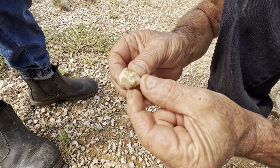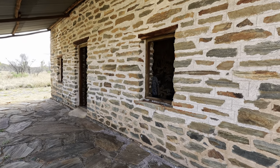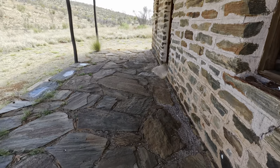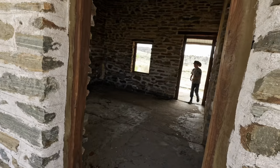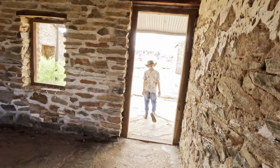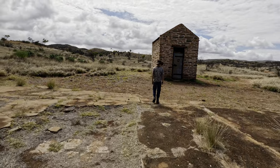Of gold? Yeah. This is the old police station. Oh, it's nicely built. Stone built, look at that. The floor, the walls, nice timber frames. Looks like it's been restored. Hello, Sheriff. Is it the jail? Oh yeah, so it is. That's a jail and the fireplace.